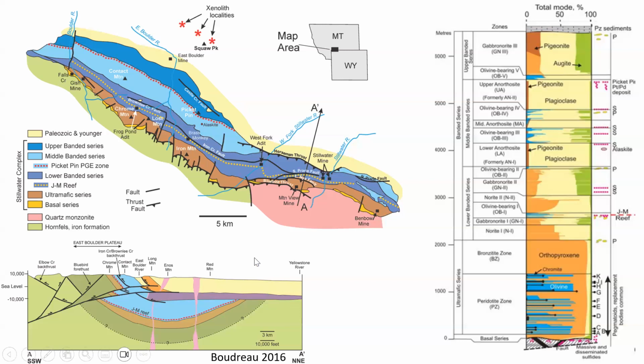So yeah, a large layered intrusion, and it is one of the most mineralized ones on Earth. In fact, the JM reef that Chris Jenkins is working on, and showed us already and will show us more data, is probably the most mineralized PGE reef on Earth. The grades are highest. It's a little bit less continuous than the Merensky reef or the UG2 chromitite, but the grades are definitely higher, compensating for this lack of continuity.